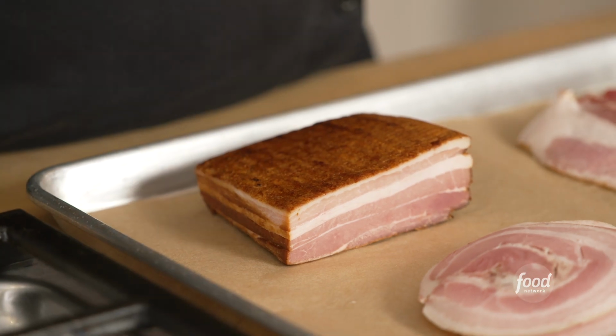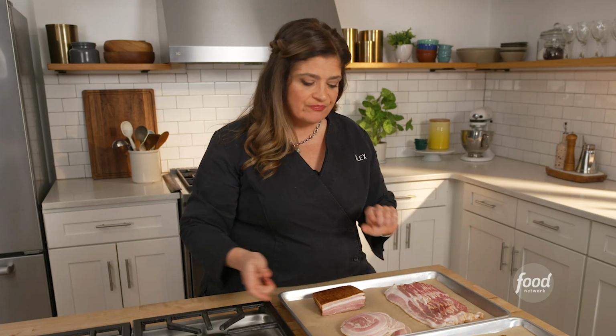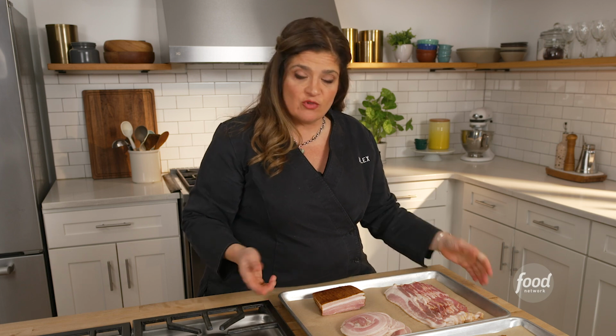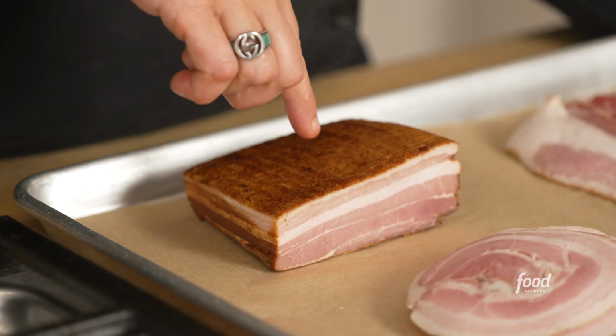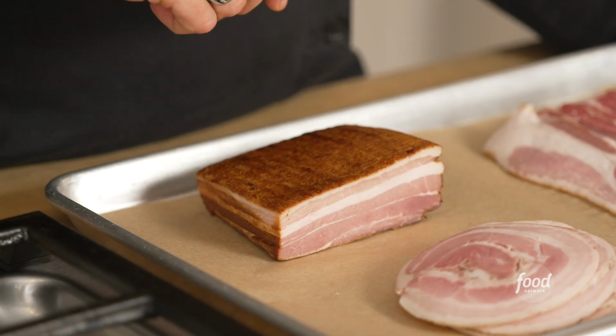This is slab bacon, which is the same as regular bacon, but the whole pork belly is just smoked whole, and then when it's sliced, it becomes regular bacon. Slab bacon you can cut up into different pieces. If you're making, say, some classic French recipes like beef bourguignon or a frisée salad with bacon lardons and an egg, that's what the slab bacon is really good for.